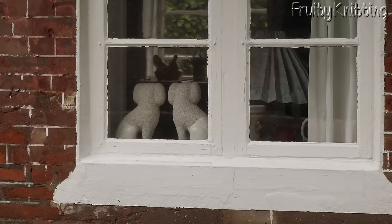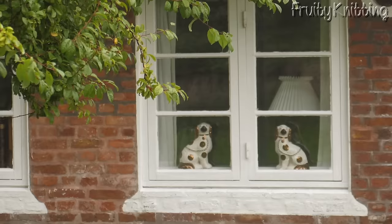These dogs are a little tradition that we love. Two dogs are placed in the window near the entrance to the house. When the sailor of the house is at home, the dogs face inwards. But when he's out at sea, they face outwards, awaiting the master's return.